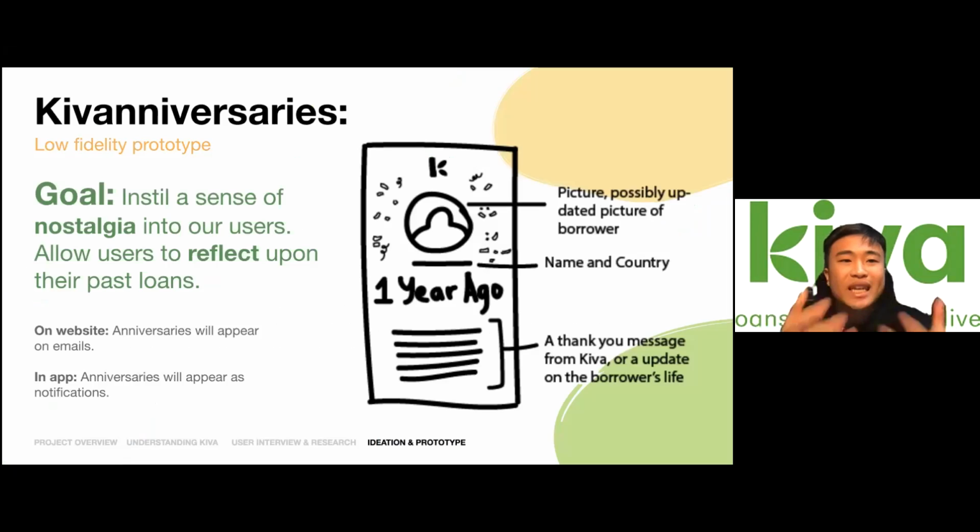For Kiva Universe, this is a low fidelity sketch of what we wanted this to look like, specifically on the mobile phone. The goal is to instill a sense of nostalgia in our users and allow them to reflect upon their past loans. On the website, anniversaries will appear in emails where they can click. We pulled that because repayments are usually updated in emails as well. And in apps, anniversaries will appear as notifications. Once the notification is clicked, it will bring you to this screen.